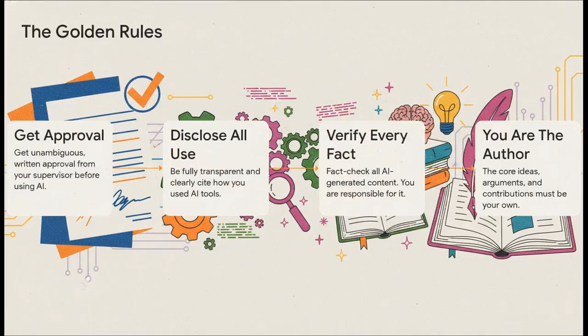So, to keep your academic integrity intact, you just need to follow these 4 golden rules. 1. Get your supervisor's approval first. Make sure you're both on the same page. 2. Disclose how you're using these tools. Transparency is key. 3. Verify every single fact and citation. You have to be the fact checker. And 4. Never forget that you are the author. The buck stops with you.